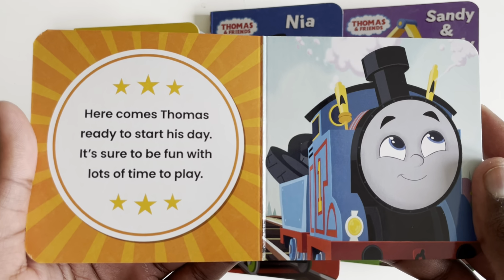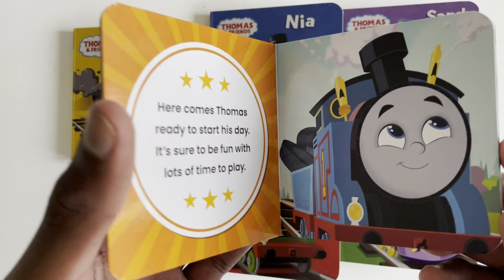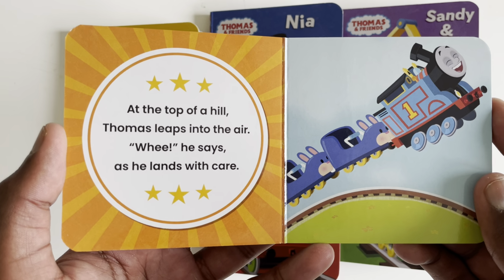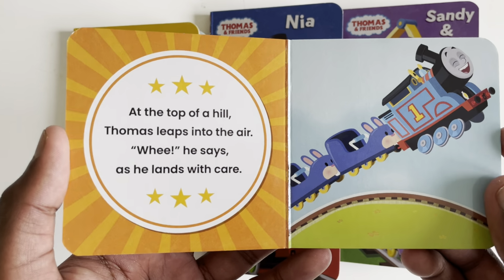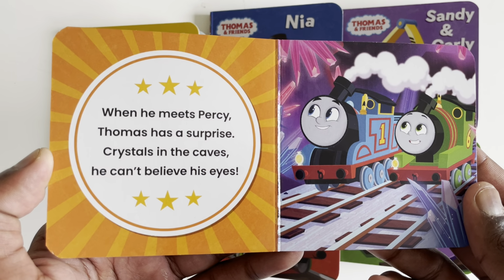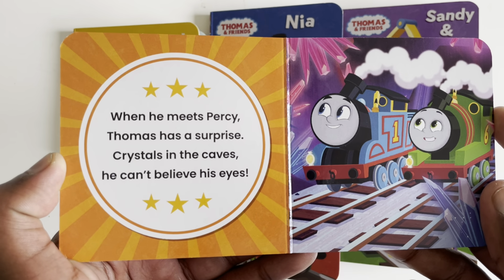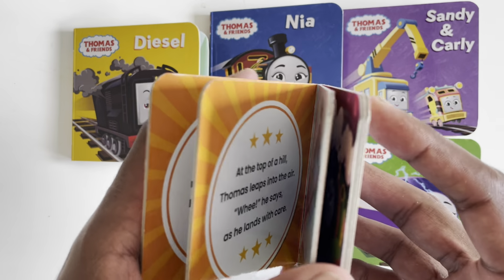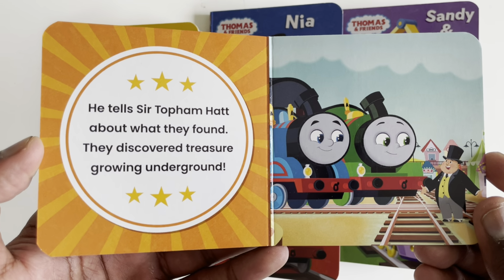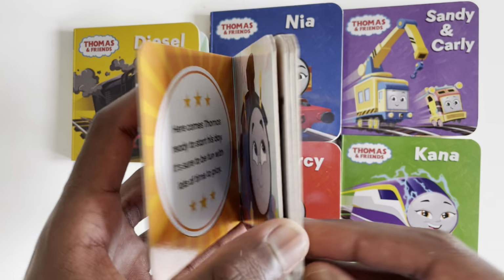Here comes Thomas, ready to start his day. It's sure to be fun with lots of time to play. At the top of a hill, Thomas leaps into the air. "Wee," he says, as he lands with care. When he meets Percy, Thomas has a surprise. Crystals in the cave, he can't believe his eyes. He tells Sir Topham Hatt about what they'd found. They'd discovered treasure growing underground.